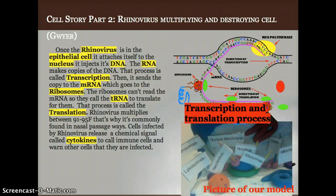Once the rhinovirus was in the epithelial cell, it attaches itself to the nucleus. It injects its DNA. The RNA makes a copy of the DNA. The process is called transcription. Then it sends the copy to the mRNA, which goes to the ribosomes. The ribosomes can't read the mRNA, so they call the tRNA to translate for them. That process is called translation.